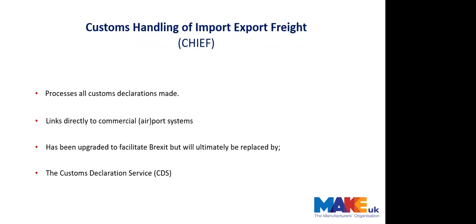It currently processes all customs declarations, whether they be import or export declarations. It has direct links to the major ports and airports in the sense that they have software which speaks directly to CHIEF. It's been upgraded to facilitate Brexit with the huge increase in the number of declarations that require to be processed, but ultimately will be replaced by the new Customs Declaration Service, which will eventually be the single customs mainframe computer for the UK.